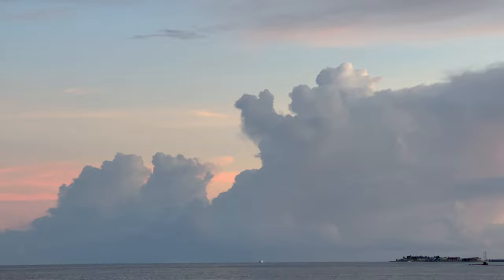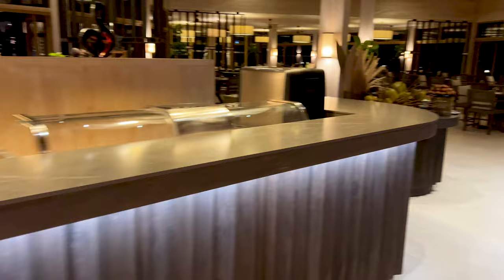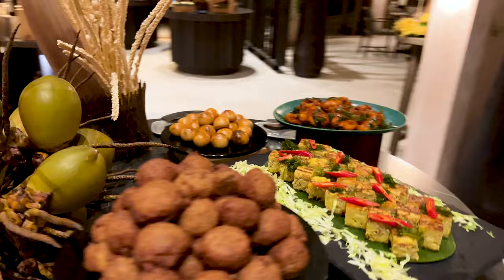For today is Maldivian traditional food, and we have to be very selective with the chef because we don't eat a lot of spicy food, even though everything looks very delicious and nicely decorated.